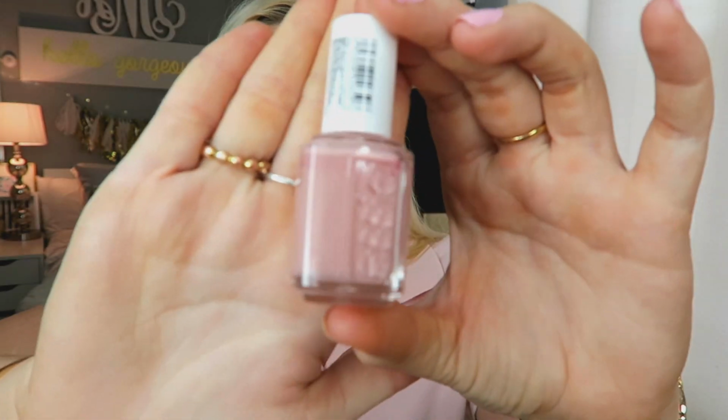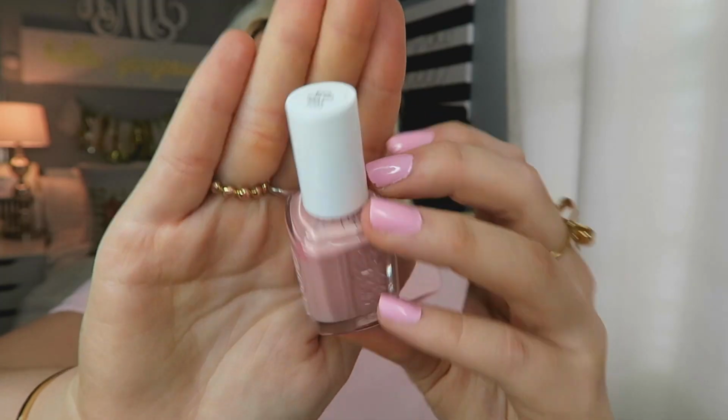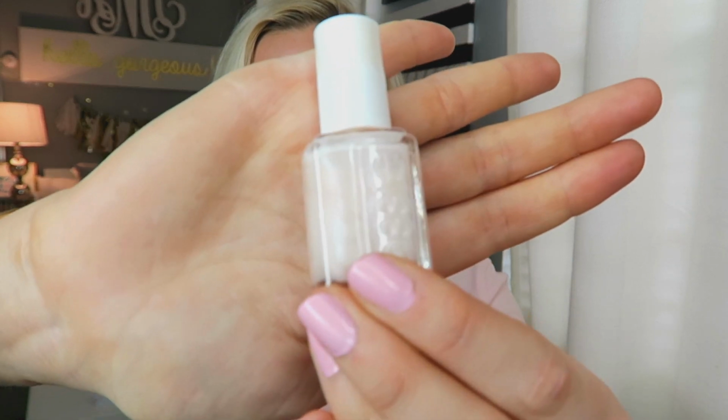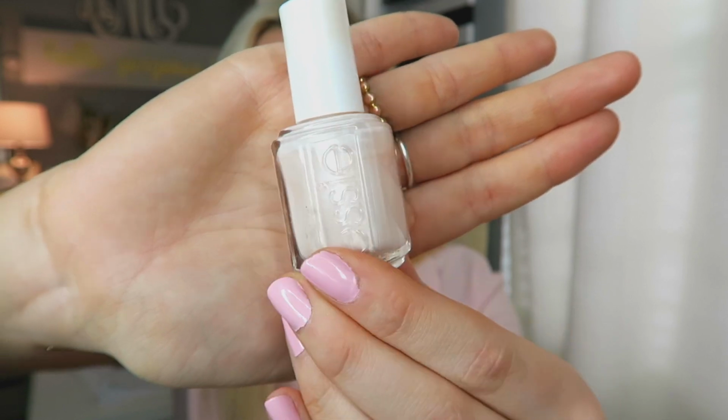The next one is a more neutral, taupey-colored pink, and it's called Bar With Me. It's more of a nude pink, which I think is really pretty. I like wearing this one in the fall especially. The next one I got at TJ Maxx in their little clearance nail polish bin, and it's Ezzy. It's an off-white light pink color called East Hampton Cottage. I haven't worn this one for a while to be quite honest, but I have to switch it up a little bit. It's kind of a pearly white with a tint of pink in it.